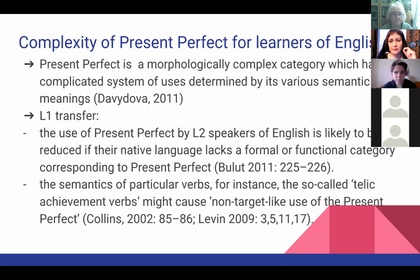According to Davidova, this might be explained by the fact that present perfect, being a morphologically complex category, also has a complex system of uses determined by its various semantic meanings. Another explanation of the complexity of present perfect for learners of English is L1 transfer. First, the use of present perfect by L2 speakers of English is likely to be reduced if their native language lacks a formal or functional category corresponding to present perfect. Second, L1 influence on the number of forms produced or on the emergence of form-meaning associations is limited.